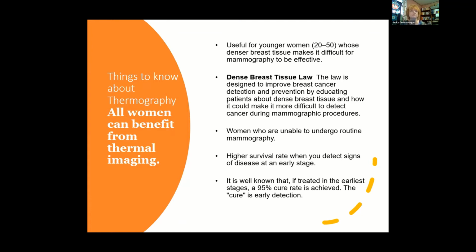So you've got to think about it this way. If she's got dense breast tissue and a mammogram is looking for already established densities, that can make it challenging to find something that shouldn't be there in a mammogram. And then the other thing to think about too is younger women, 20 to 50. You think about the standard of care, which says that mammogram screening should, depending on their medical history, start somewhere between 40 and 50.